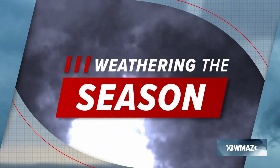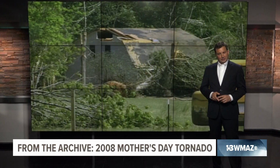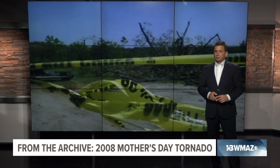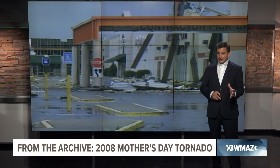We're looking back on some devastating storms from our area over the years. Mother's Day 2008 in Bibb County, that one was a doozy. Multiple tornadoes moving west to east through central Georgia over many hours. So that was a classic springtime setup, a large-scale system we could see coming for days. We were prepared for rough stuff and just had to ride it out.